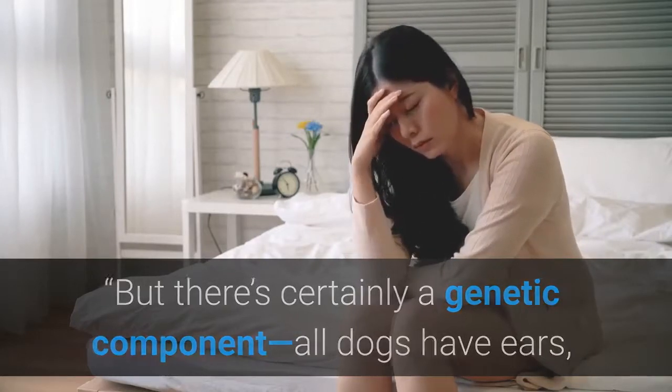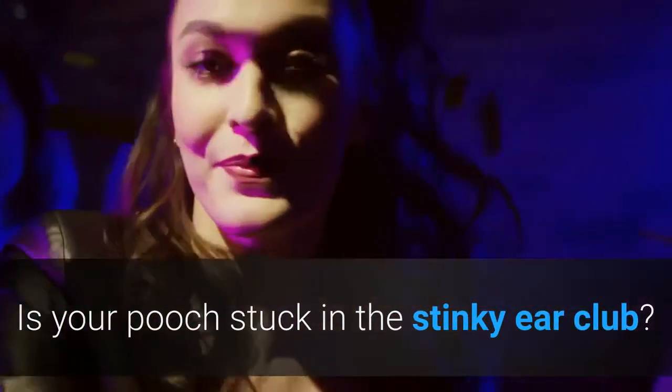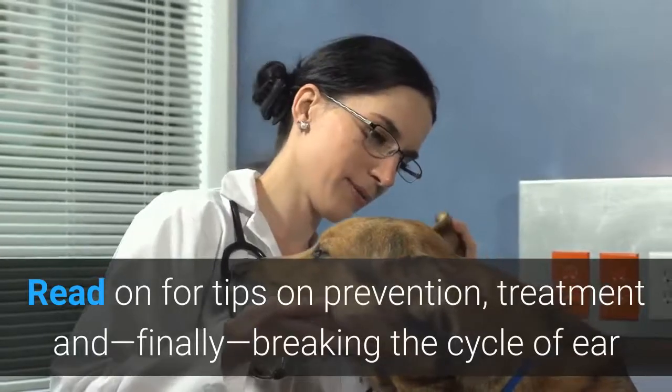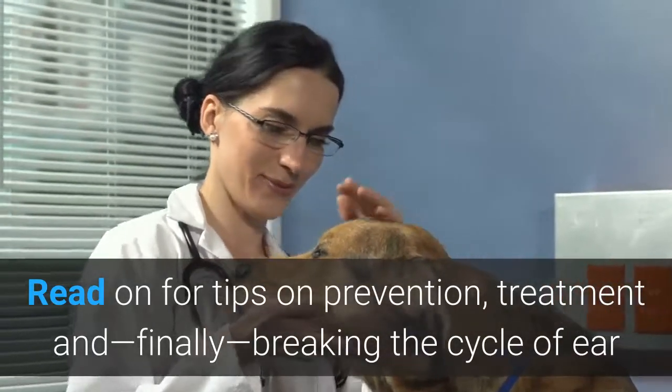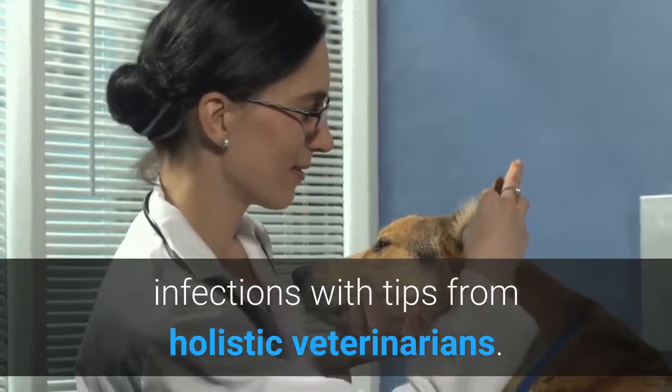All dogs have ears, but not all dogs have ear infections. Is your pooch stuck in the stinky ear club? Read on for tips on prevention, treatment, and finally, breaking the cycle of ear infections with tips from holistic veterinarians.